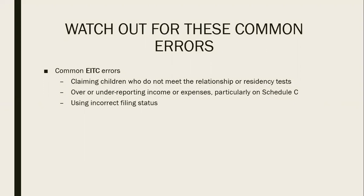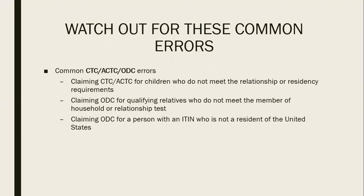Either over or under reporting income or expenses, particularly on the Schedule C, and of course using the incorrect filing status, because if the appropriate filing status is married filing separate, that taxpayer cannot claim any refundable credit, especially the earned income credit. So you have to know your laws.